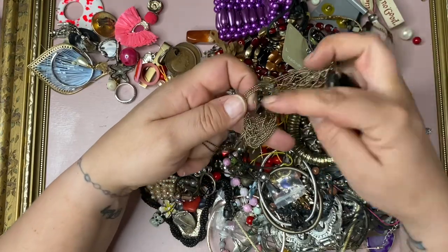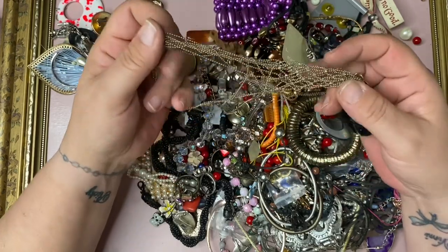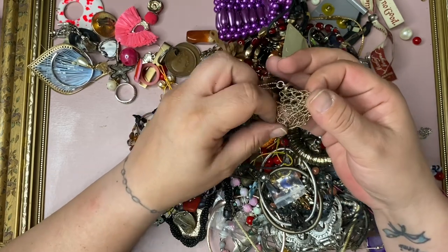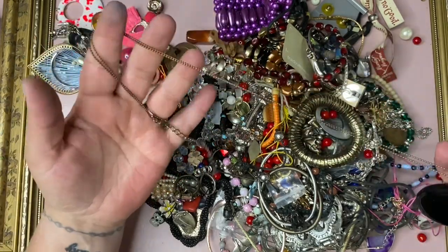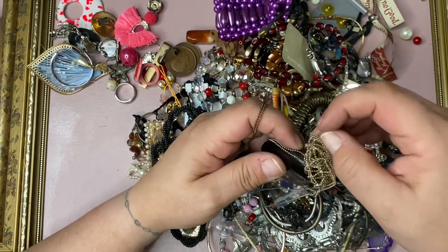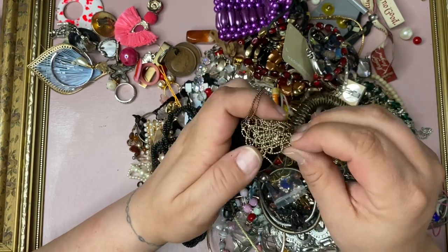I don't think that's meant to be part of it though. It's a different colour. Oh, maybe that goes over it. Okay. Oh, so that's the necklace there, and then that somehow sits over this. Maybe, possibly. Or maybe it just really doesn't do anything.